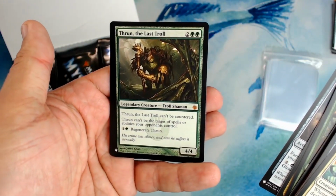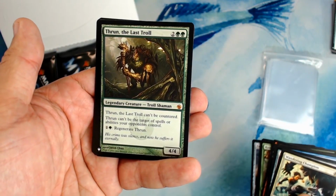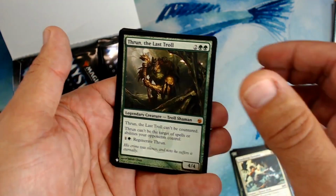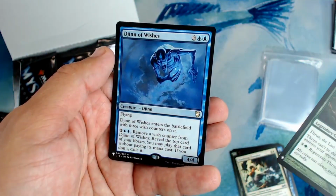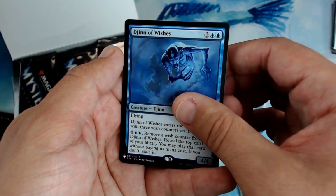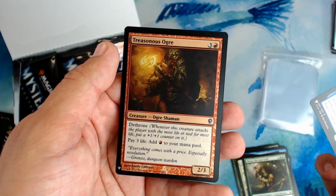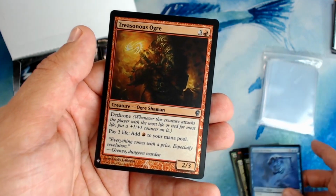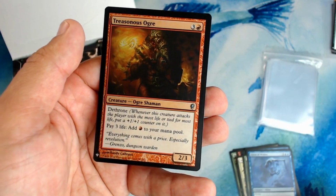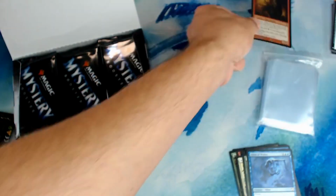And first pack, little mythic, Thrun, the Last Troll. Let's go ahead and see. We still have 3 cards in this pack. A Djinn of Wishes, a little bit more of a meme, but a really fun limited card. And our foil is a Treasonous Ogre. I actually played with this last night. I think that this card is really, really fun. Yeah, all right, cool. Fun first pack.